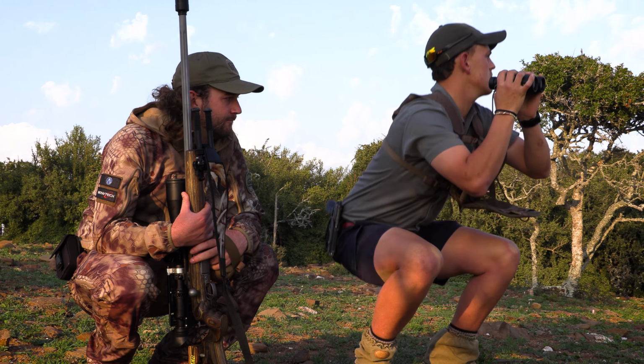So yeah, every animal is different. Every animal has its own unique characteristics, and it's really great to get this one down. So yeah, really happy. Again, my rifle did its job perfectly. And I do want to thank Reese, who's been a fantastic PH, and Thorndale Safari for having me. I absolutely love this place.